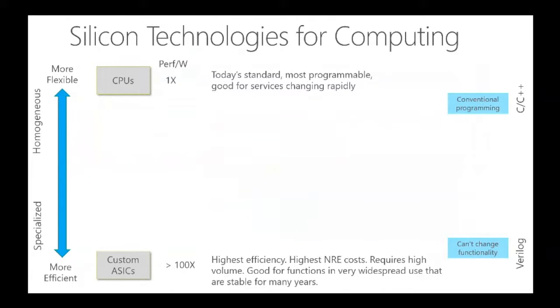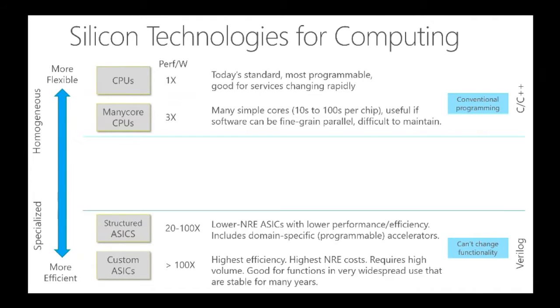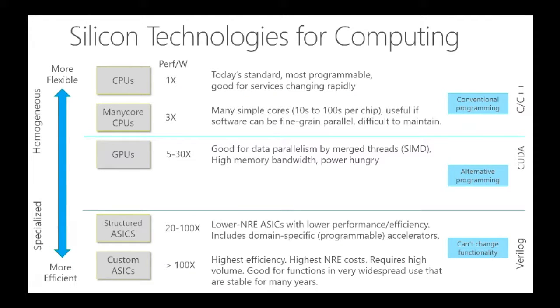So there's a lot of different options there if you want to make custom silicon. CPUs are kind of the most general, but the least efficient, and then custom ASICs are the most efficient, but the least general, because if anything changes, your ASIC's not going to work. There's many core CPUs, where they just stamp out a bunch more CPU cores. There's structured ASICs, which are a little less general. And then there's this big area in the middle. GPUs are probably something that most of you are pretty familiar with. They more or less actually are many core CPUs with a whole bunch of cores and giant floating point units attached to them. But that's nice because it makes the programming model easier. Basically, CUDA can make it look an awful lot like C.